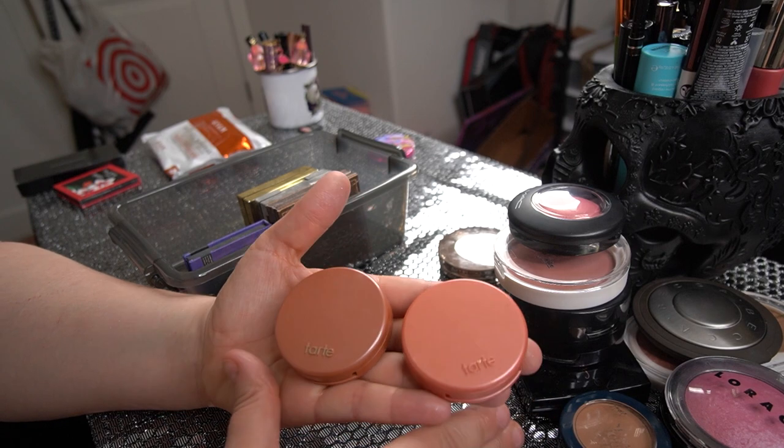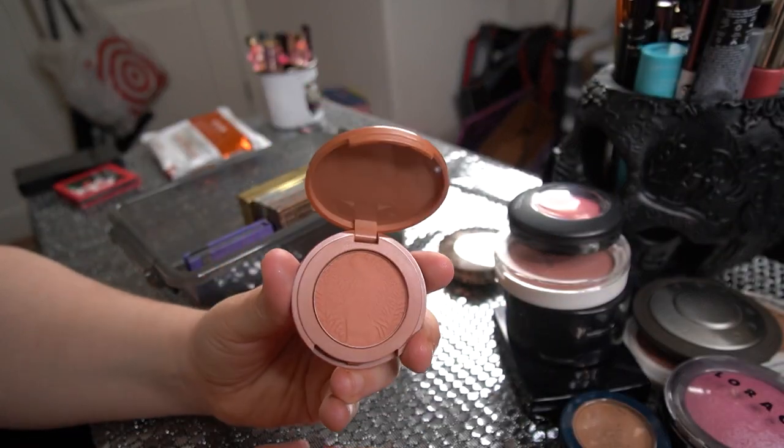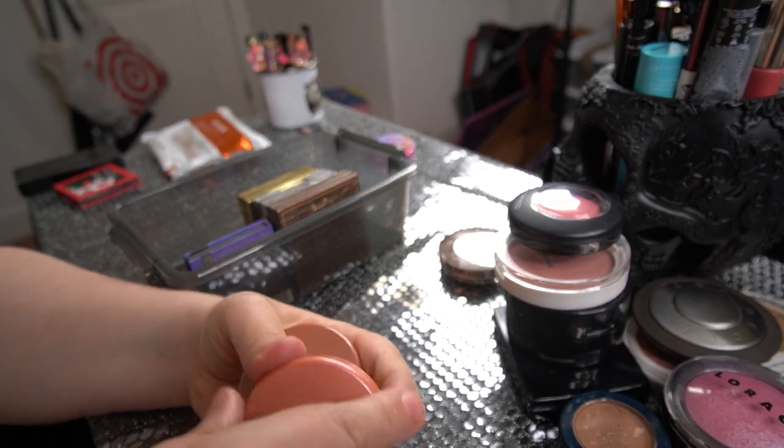Next, I have these two Tarte mini blushes. Got a fair amount of use out of both of these.